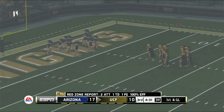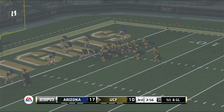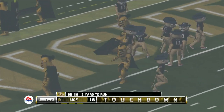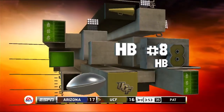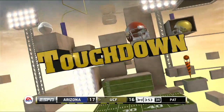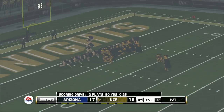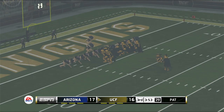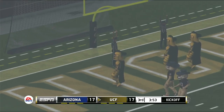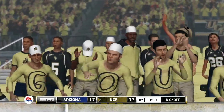Touchdown away from a tie. Touchdown, Knights. He's got two touchdowns on the ground today. Well, this young man is having a great individual day, but more of these guys on his team need to start doing the same if they want to get back into the game. Here's the PAT to tie this thing up. He makes the PAT. A short two-play, 52-yard drive, and it results in a touchdown.